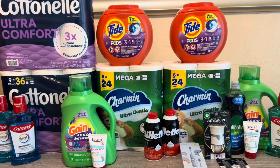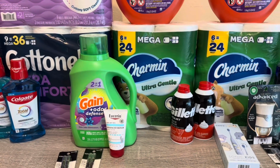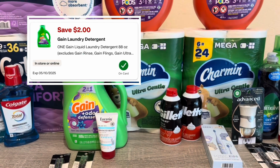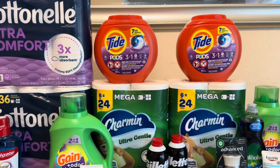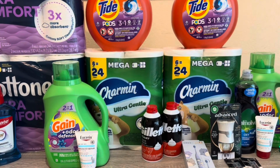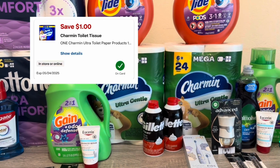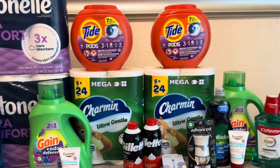Okay, so this deal here is spend 30 get 10. I did pick up one of the Gain liquid at $9.99. We do have a $2 digital on this one. I picked up one of the Tide Pods for $13.49. We have a $3 digital on that one. And I did pick up the Charmin for $9.99, and we do have a $1 digital on that one as well. I did repeat basically the same thing on my other card.